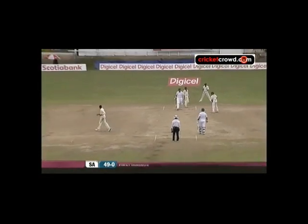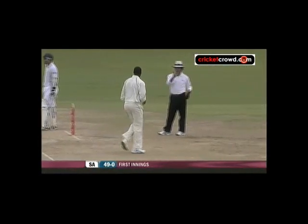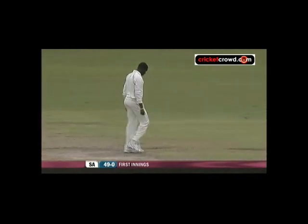Good start, Jenny. His father was an off-spinner. He was telling me this morning, his brother Ray Casimir, who's played for the West Indies under 19s and a couple of first-class matches, a left-arm orthodox.